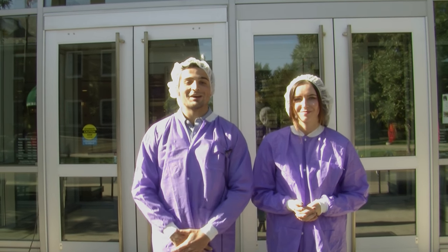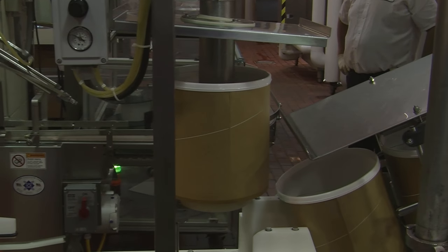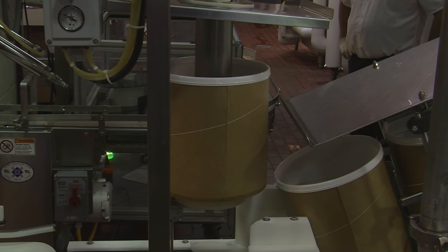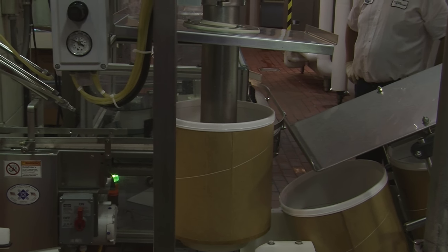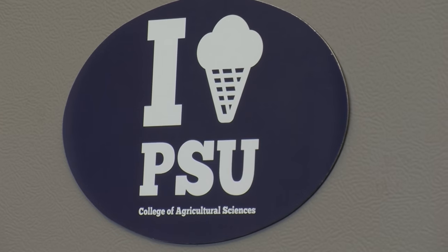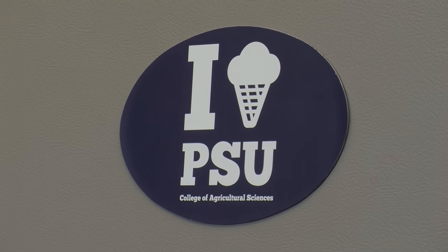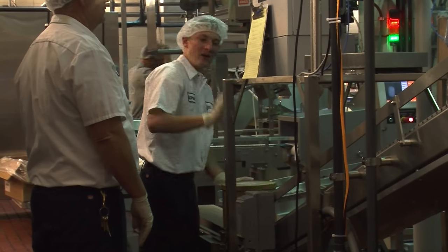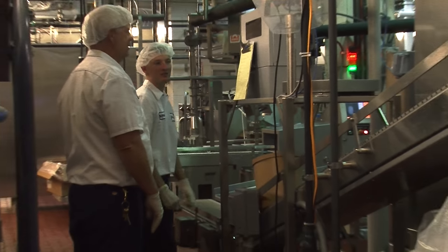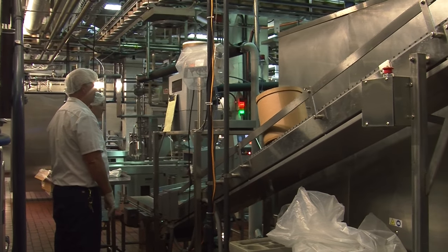Let's go take a look at the ice cream making process. Here, making ice cream is more of a science than anything else. In 1892, Penn State started offering short dairy courses that lasted 4 or 8 weeks. This included classes in ice cream making, the first college courses on the subject in the country. With the creation of the creamery came the creation of Penn State's Food Science Department in 1975. This department is now one of the nation's most prestigious programs.